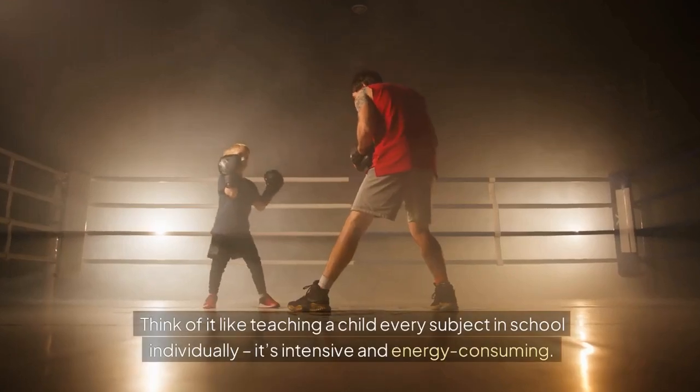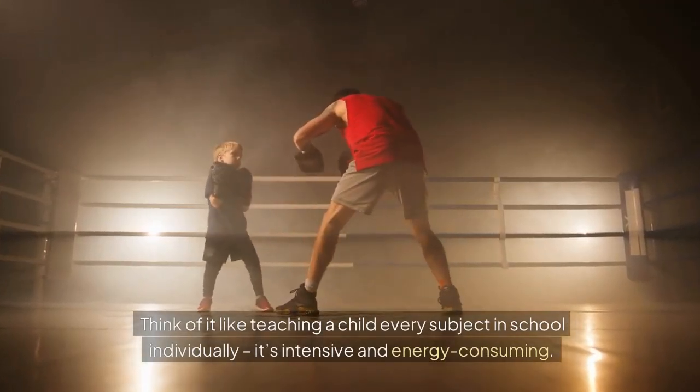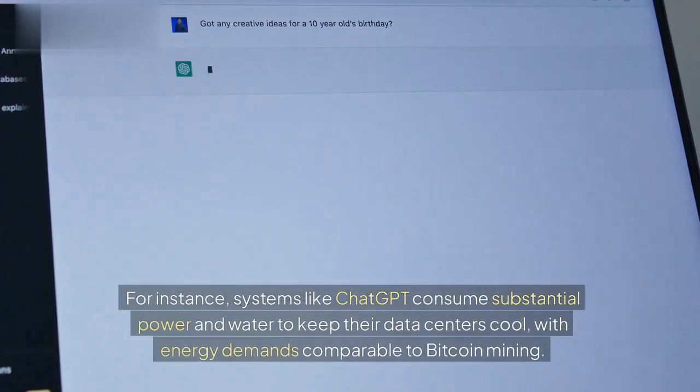Think of it like teaching a child every subject in school individually. It's intensive and energy-consuming. For instance, systems like ChatGPT consume substantial power and water to keep their data centers cool, with energy demands comparable to Bitcoin mining.